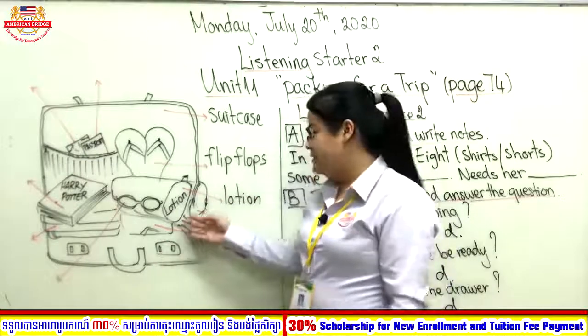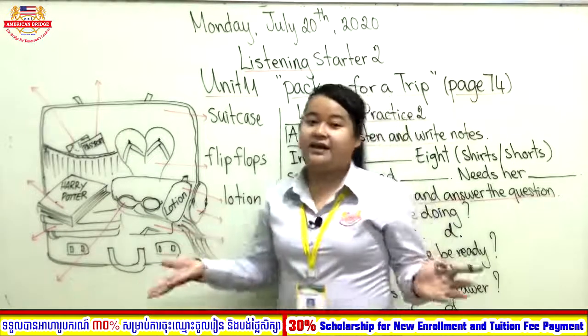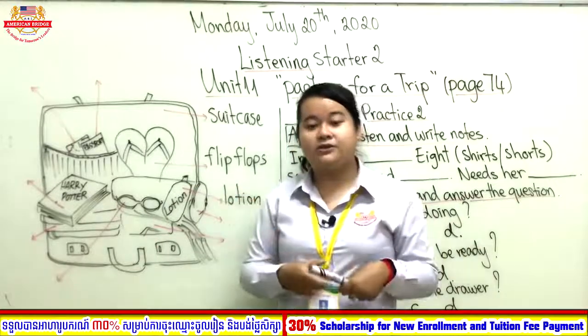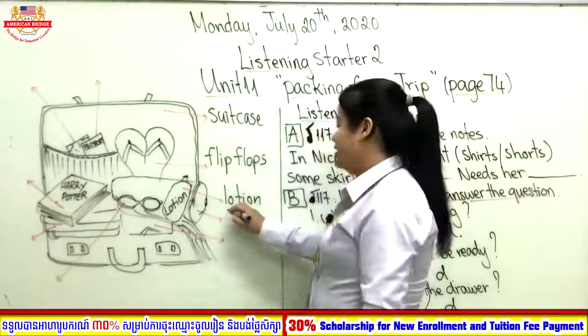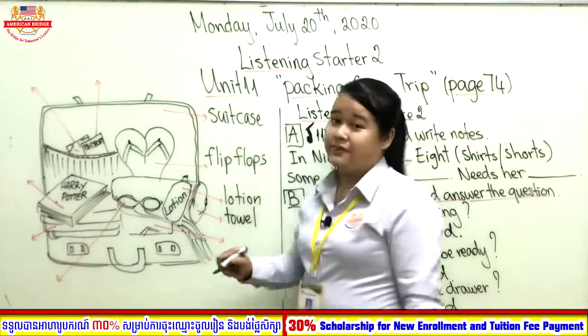Okay, so now let's look at this one. This one is the thing that when you go swimming, after you swim, you go up and then you need to use that one to dry your body. What is that? Great. So that one is a towel, right? Okay, so this one is very important.